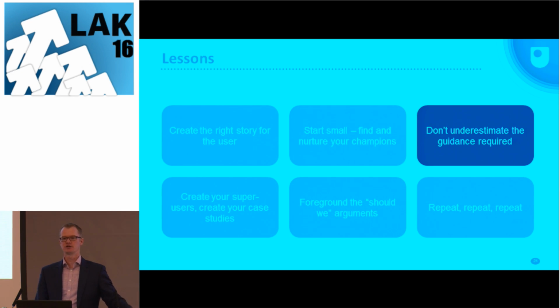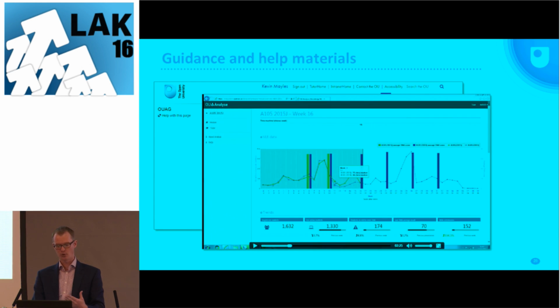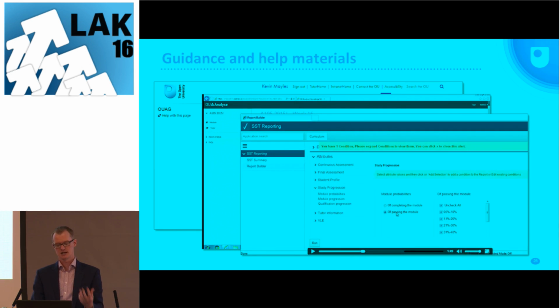Third lesson is don't underestimate the guidance that's going to be required around what the predictions are, how they work, and how to use them, and the kind of messaging to use. It might sound to us that it's relatively straightforward and an obvious thing, but we've had to invest heavily in producing guidance materials, having support available, and videos that walk the users through the use of the predictions, how they can use them, how they should react to them.